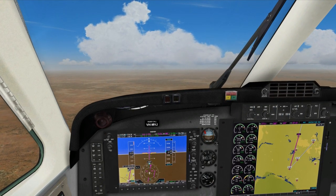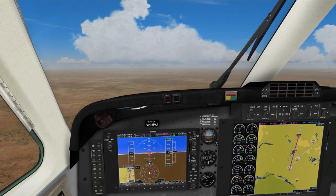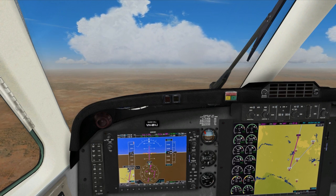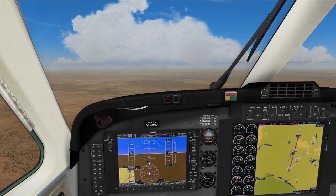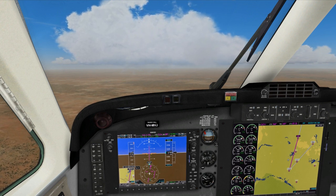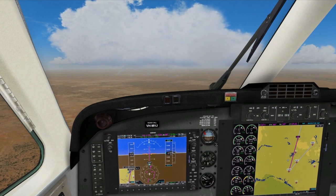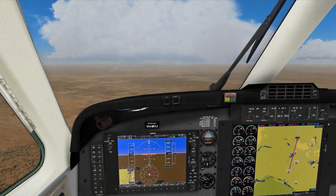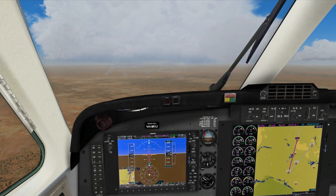Now picking up some speed, look at that. 240. It's reducing slightly. Let's give the throttle a touch more. Don't want to over torque it. I'm getting pretty close to the over torque on the right engine. Yeah, it's dropping back now. Tiny bit more on engine left. There we go, picking the speed back up again.